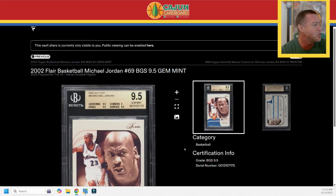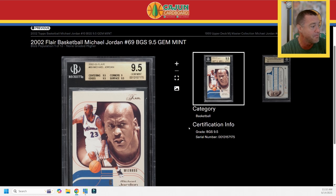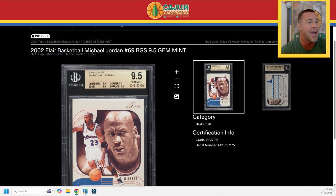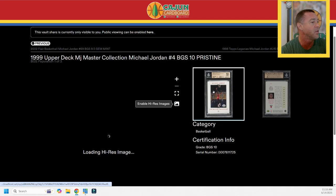Next, we've got a 2002 Flair Michael Jordan BGS 9.5. Again, not a valuable card. Honestly, I'll plead ignorance here. I had no idea Flair was making cards in 2002. I really had no idea. I think of Flair, I think of 94, 95, 96, 97, Flair Legacy, stuff like that, Flair Showcase. I've never even seen this card, but cool card nonetheless. I don't think there's a ton of value to it, however.